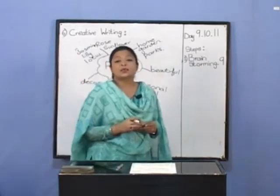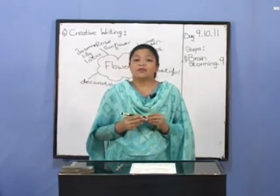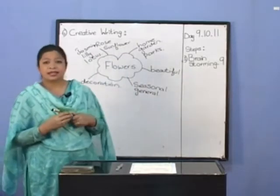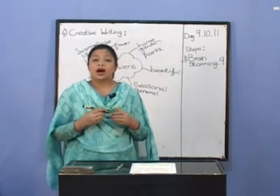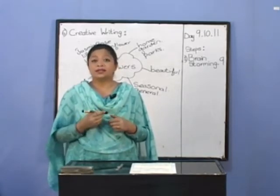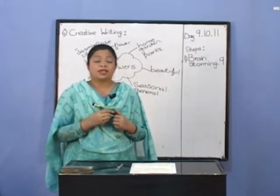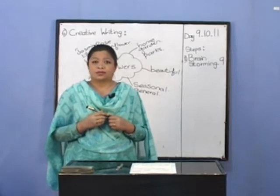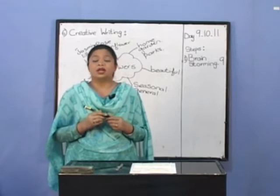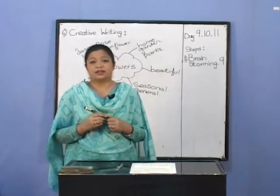So teachers, in this way you are going to gather the information around the topic in keywords. So many keywords are there around the bubble. You collect them, you write them, and you ask each and every student of your classroom, and each and every student should participate also. At the end, ask your students to copy these in their note copies. So in this way, on the 9th day, you have completed your brainstorming, the first step of creative writing.